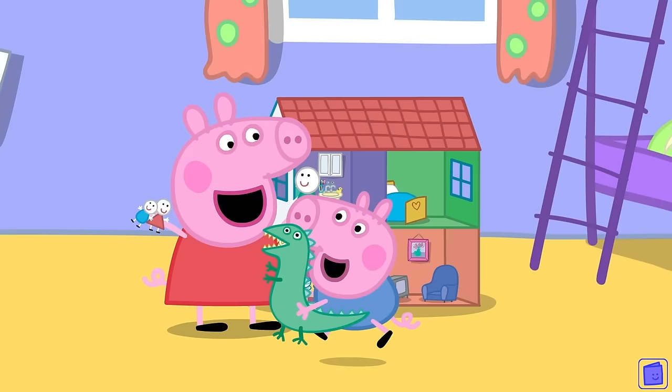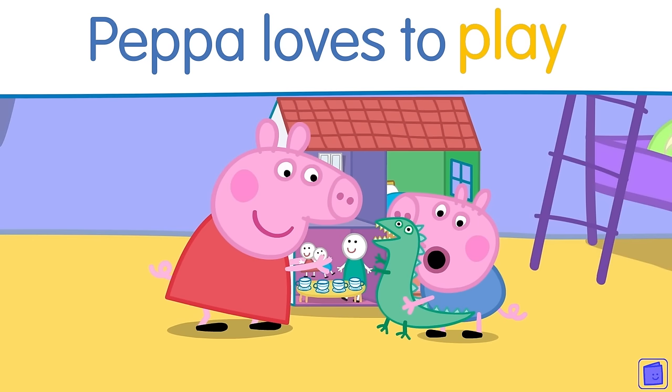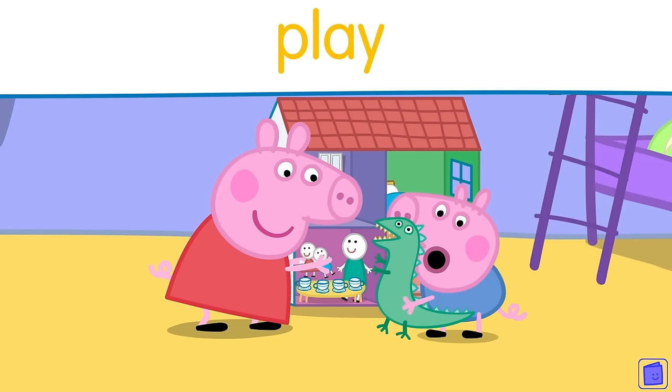Roar! Peppa and George are having fun together. Peppa loves to play. What's this word here? That's right, play. Peppa loves to play.